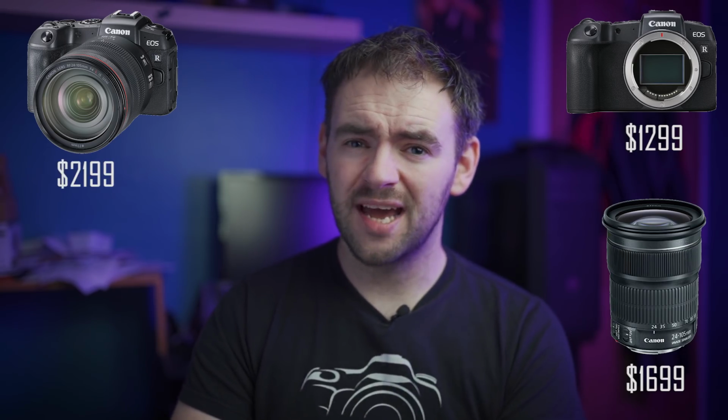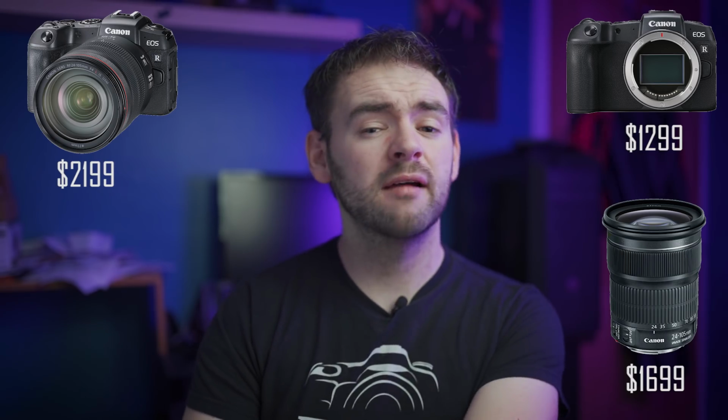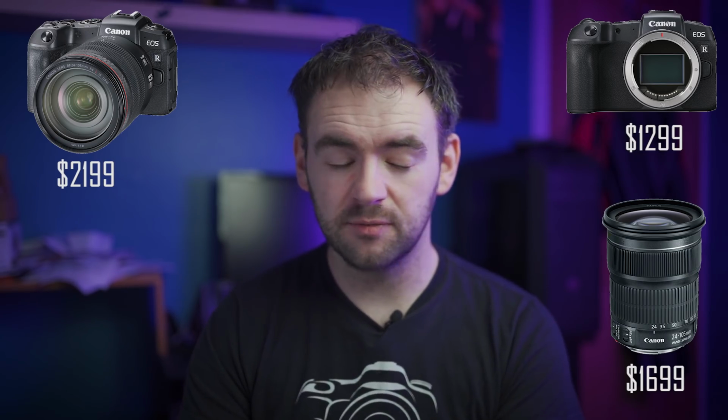Now, the RP is available for pre-order in 3 different kit setups. So you can have the body on its own, which on B&H at the minute is $1,299. You can have the RP with the EF 24-105 variable aperture STM lens, along with the adapter, which is $1,699. Or you can get the RP with the RF 24-105 f4 L IS for $2,199, which quite hilariously means they've done it again like they did with the EOS R.